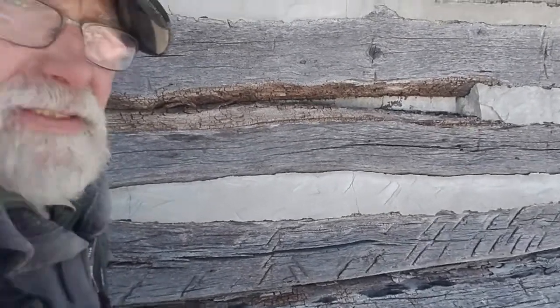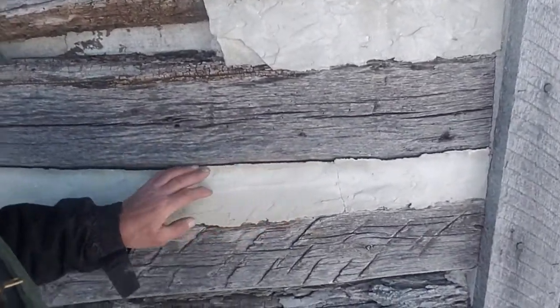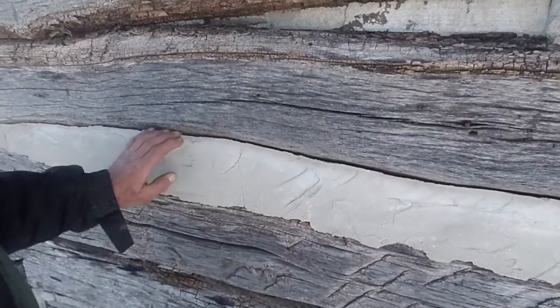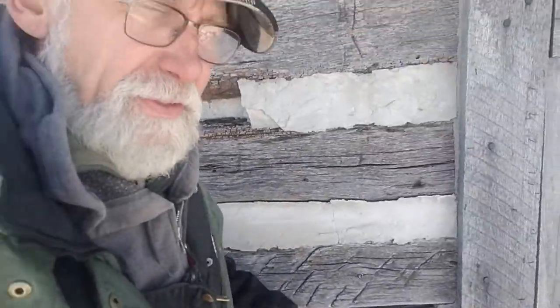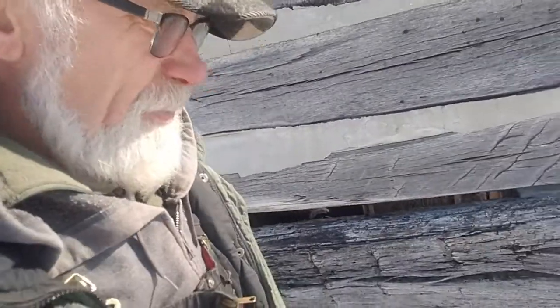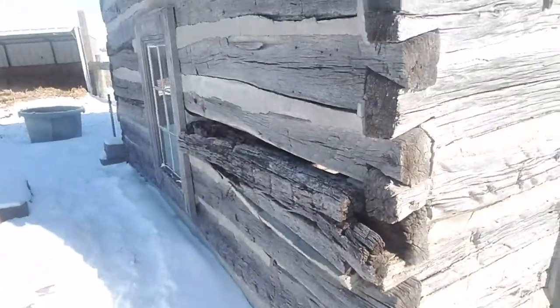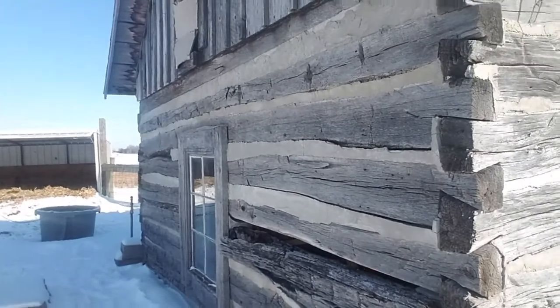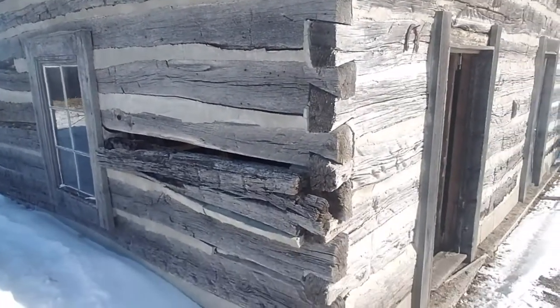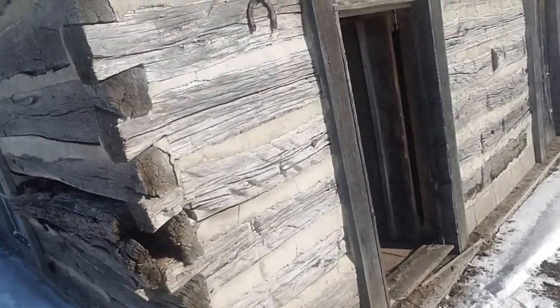All the chinking is old style masonry chinking, which when it starts to pull away and crack like this, actually funnels water into the structure. Here's the bad one I'm talking about. There may be some other ones that we can get into a little bit more.